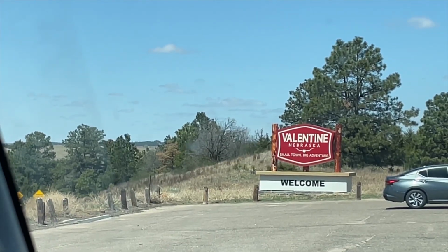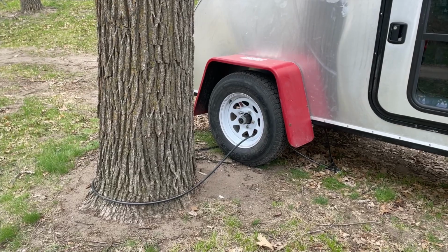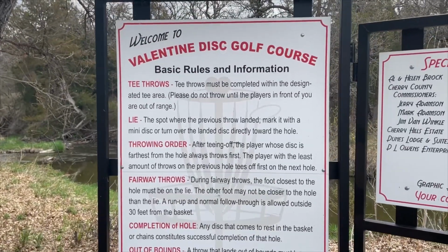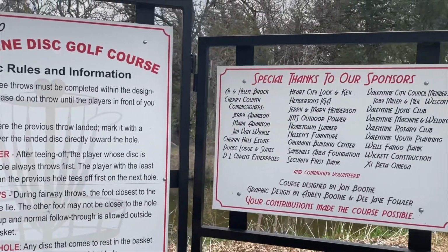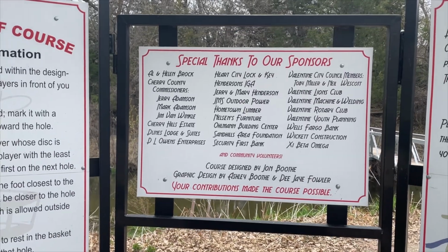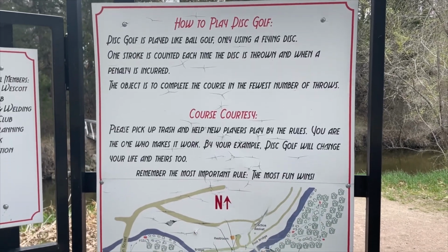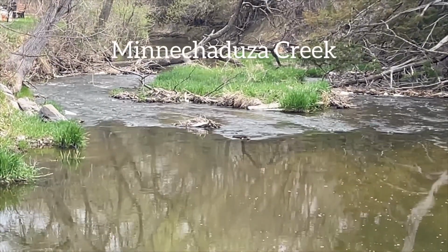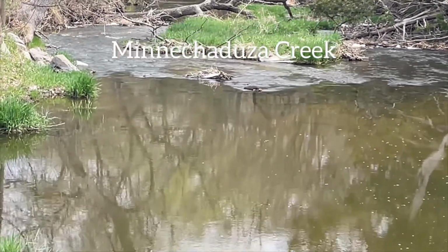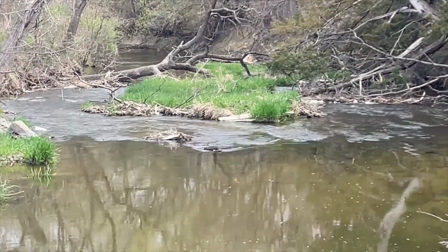Small town, big adventure. I'm hoping that tree has deep roots. Also, if you're interested in disc golf, there's a disc golf course here at the Valentine City Park. I need to find out what this little creek, babbling brook, whatever, that flows alongside the Valentine City Park.